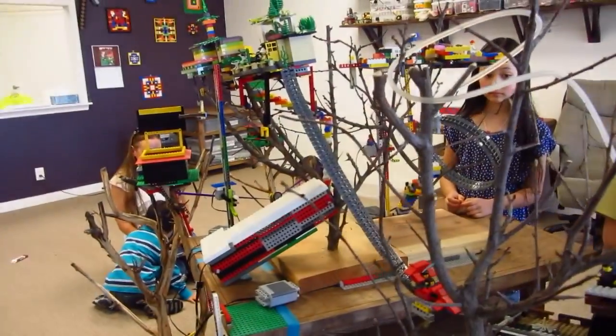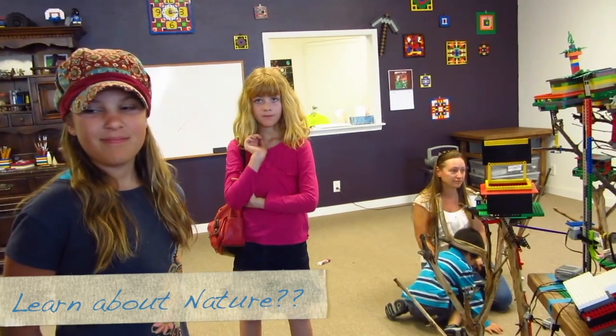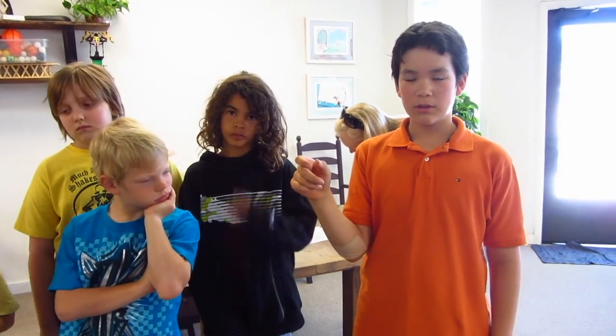Beautiful. I just had one question. Oh, sure. What did you learn about nature by doing this project? Well, nature just builds by itself. Like, it builds up a tree foundation. So you can't just go snapping off nature. You have to build around it. And you just don't break it to pieces. You build a strong foundation in the tree instead of breaking it to pieces. Wow, very nice. Thank you.